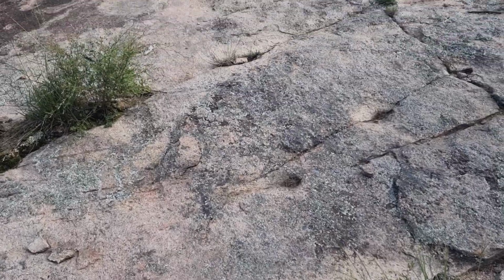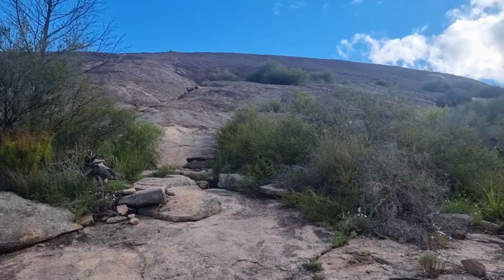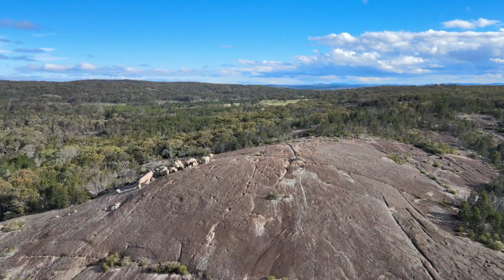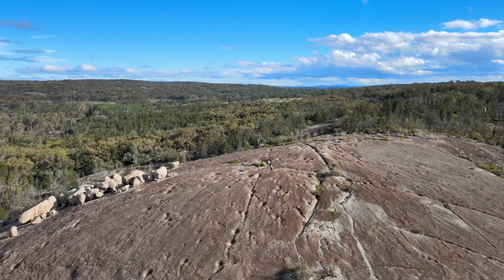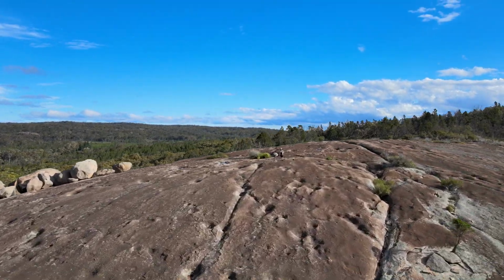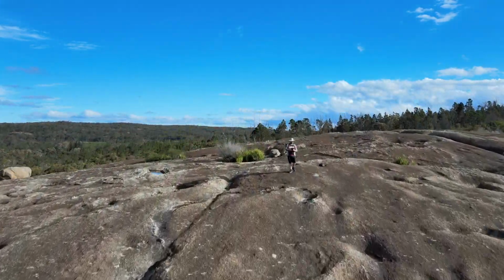After a short 5-minute stroll through the bush, you are met with this. The climb. At 50 metres high, it might not sound too difficult to reach the top, but trust me, it's a good challenge, but the reward at the top makes it all worthwhile.